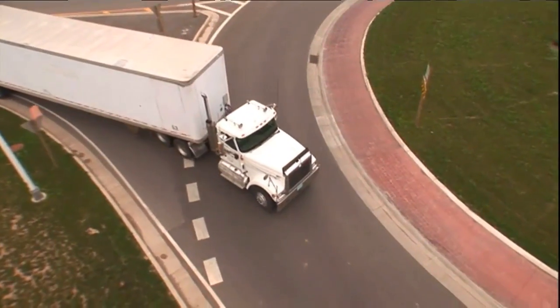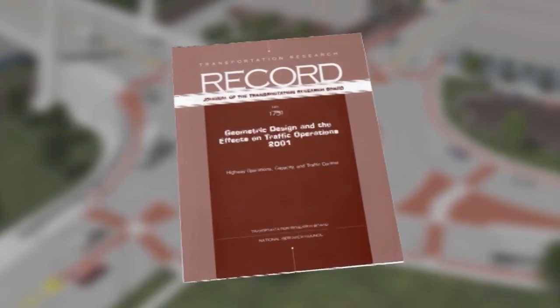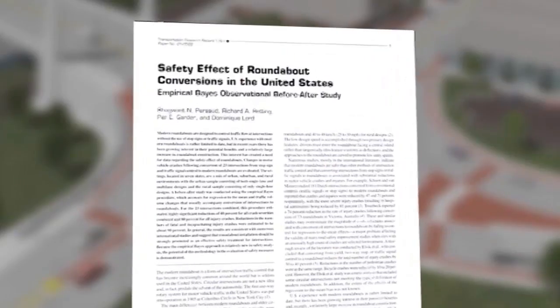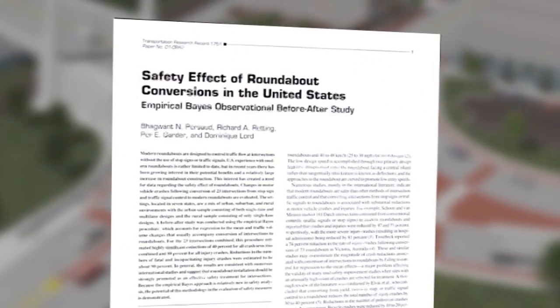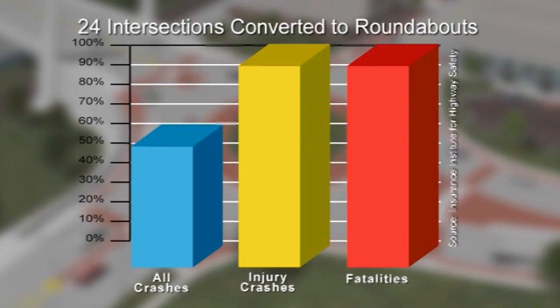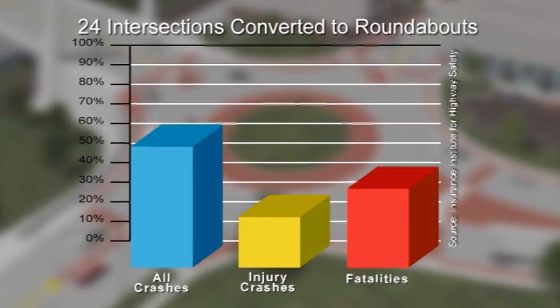traditional intersections. Look at this research conducted by the Insurance Institute for Highway Safety, the organization known for issuing safety ratings on cars. They've conducted research on 24 traditional intersections that were converted to single-lane roundabouts. What they found is interesting. Converting intersections with traffic signals to roundabouts reduced all crashes by about 40%, reduced crashes that caused injuries by about 75%, and reduced fatalities by 90%.